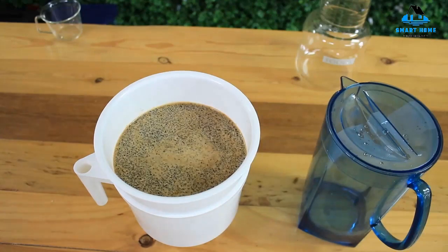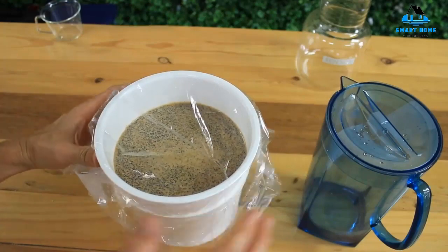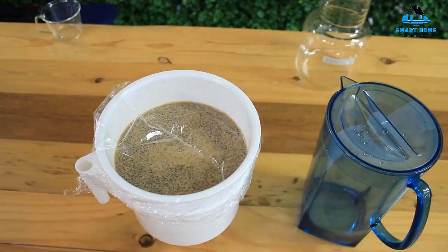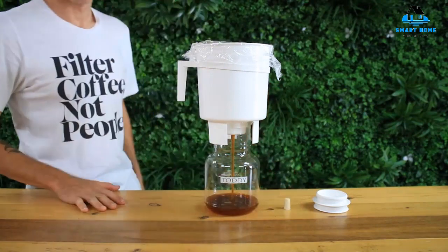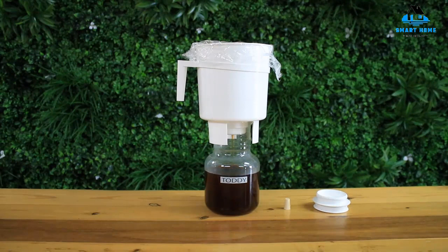Our reviewer added that cleanup is easy because all of the pieces detach and are dishwasher safe, except for the filter. They also praised the coffee's flavor, calling it very strong, yet smooth, and noted that a single batch lasted a long time. Reasons to buy. Fair price. Easy to follow recipes. Easy cleanup. Reasons to avoid. Setup is tricky. Pouring lip isn't very precise.